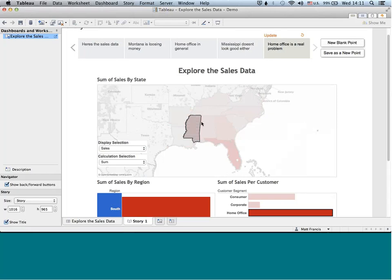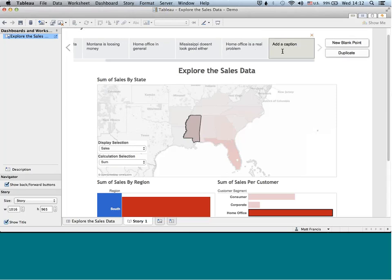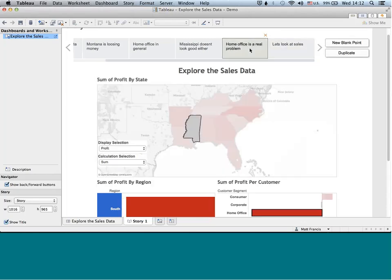Now what we could do is notice we have this little update button in here. I could update the state of this dashboard to reflect the fact that we now want to look at the sales instead of the profit, or I could save it as a new point. So if I save it as a new point, let's look at the sales. So now the only difference we have is where on here it says profit, on here it now says sales.